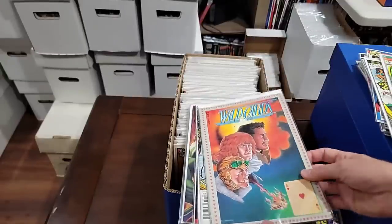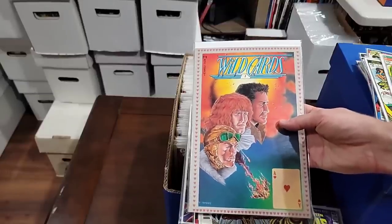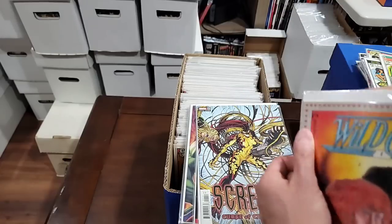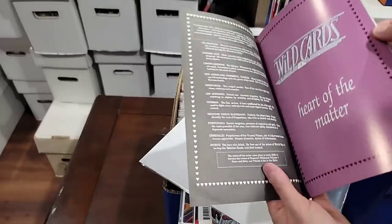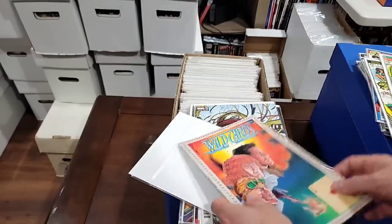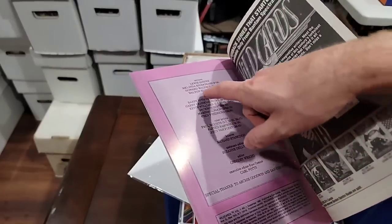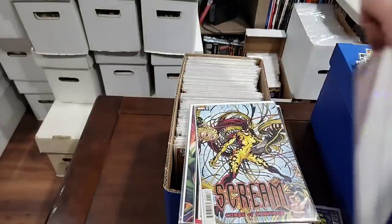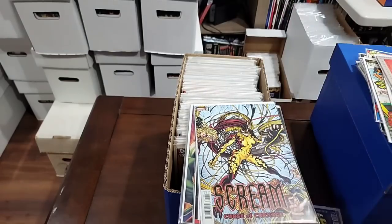Teen Titans. Wild Cards. I think this was written by, I could be wrong, but I think Wild Cards was written by, what's his name from Game of Thrones? George R.R. Martin. Should we check? Let me see. Imagine it is. I thought it was. Let's see. This is a number one, so I don't even see it in here. Writers. Nope, I'm way wrong. Maybe it's a book, like an actual book, not a comic book. Anyway, sorry to take up your time. We're still going to pull it.